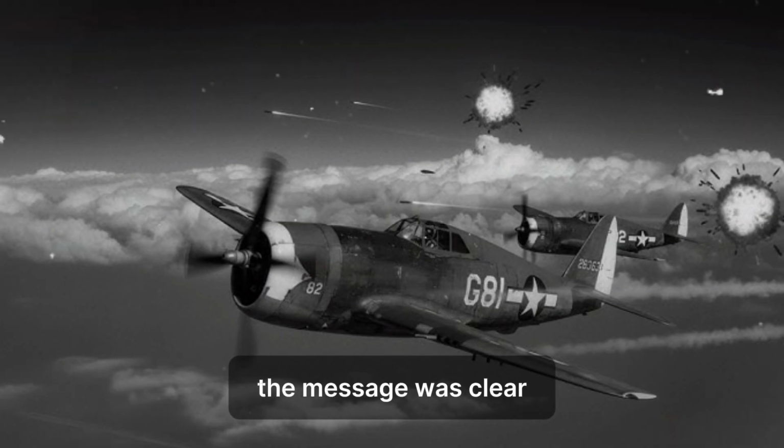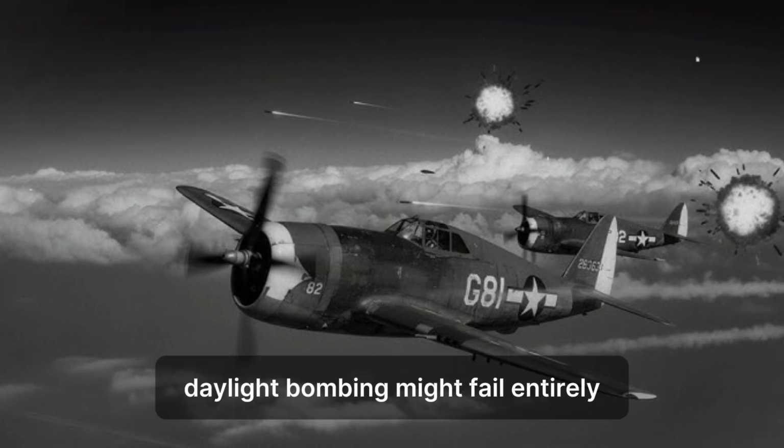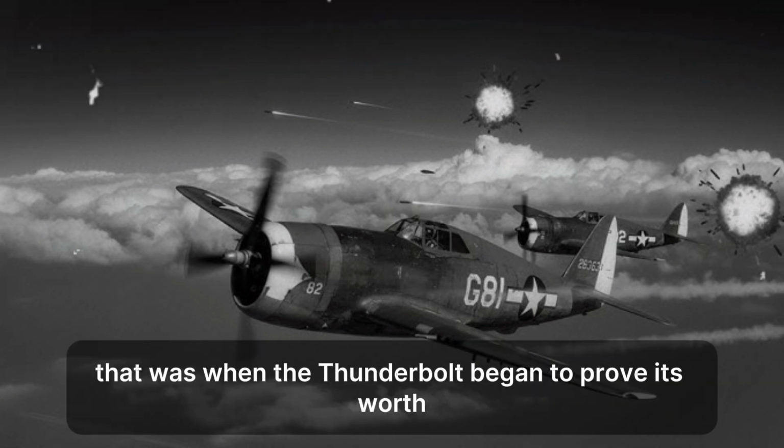The message was clear: unless the Allies found a way to escort their bombers all the way to the target, daylight bombing might fail entirely. That was when the Thunderbolt began to prove its worth.